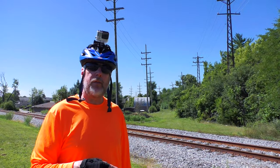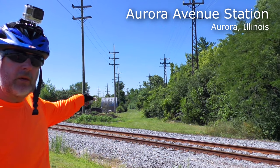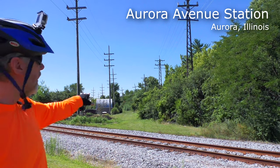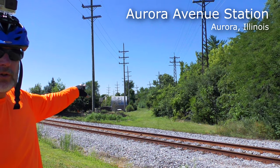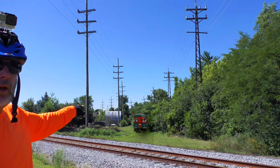We're here at the Aurora Avenue station, and you can see where the old trackway came through. It's now been deprecated and is private property. But if you just follow the line of the telephone poles, the electrical poles, that gives you a very strong clue as to where the railway track was.